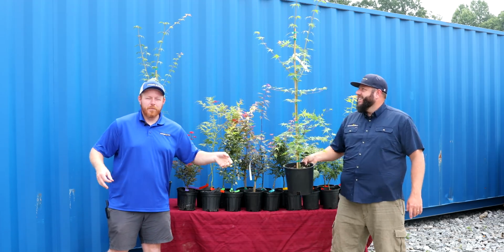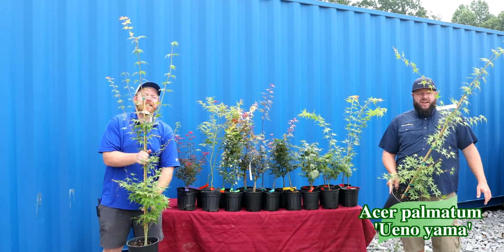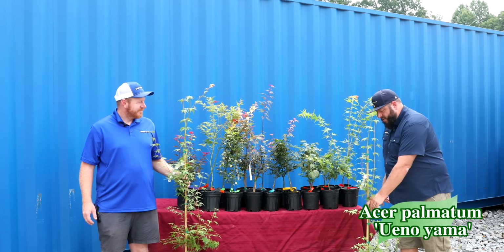All right, y'all. We're bringing back 2-gallon Bueno Yamas. Some big boys right here. This would pair really cool with that La Diabla up there. Some great sizes in these 2-gallon Bueno Yamas.